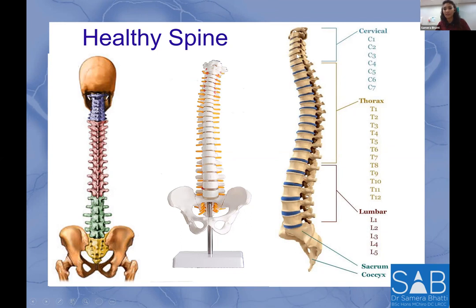Not sure if you can see my pointer, but basically this is where the damage will happen here, around the edges here, and then the discs. Can everybody see my pointer? Yes, I can see it. Okay, cool. Just so I know when I'm pointing, people can relate to the same thing.